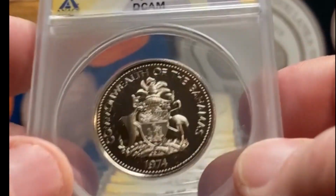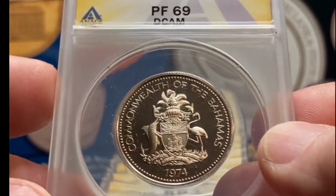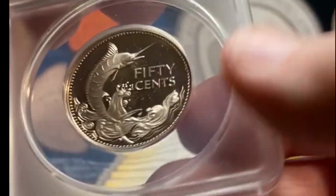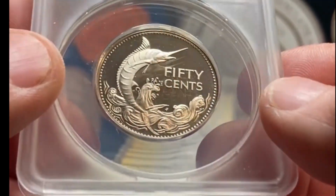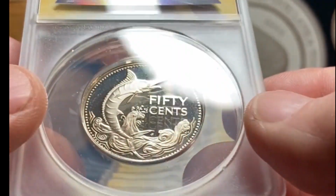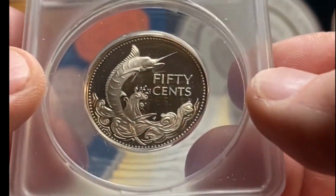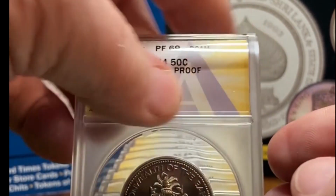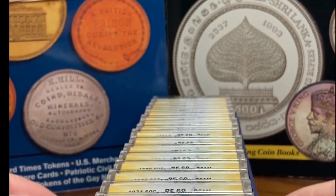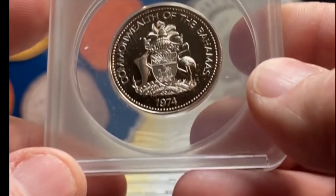Here's a 69, same 50-cent piece from the Bahamas. I like that it's a 69. I surely thought when I sent these in, look at the high relief and the beautiful frosty look of that swordfish. I surely thought I would have one or two come back as a 70. But I can tell you what, ANACS is pretty tough on their grading when it comes to proofs.